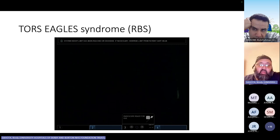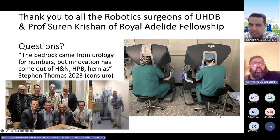You then basically wash everything out, make sure you get hemostasis, then you close that again with the V-Lox suture as a whole. I hope that all makes sense. I'm going to finish up there as a whole.